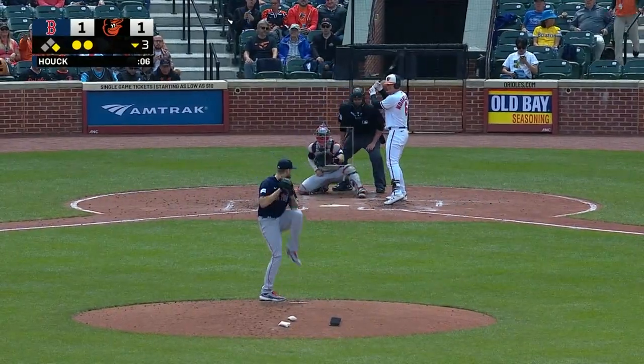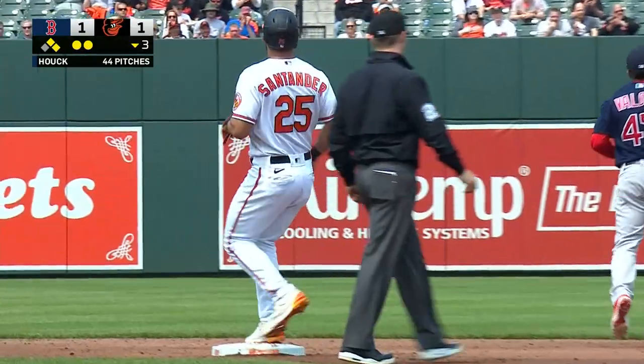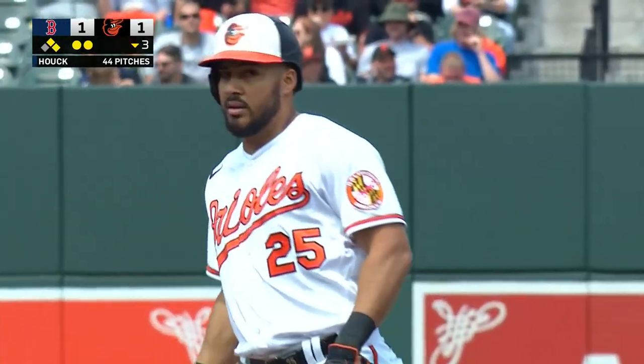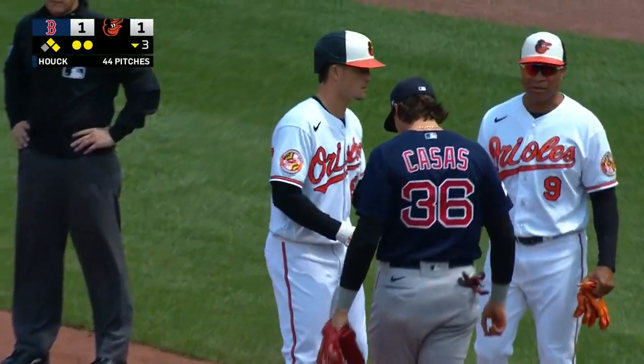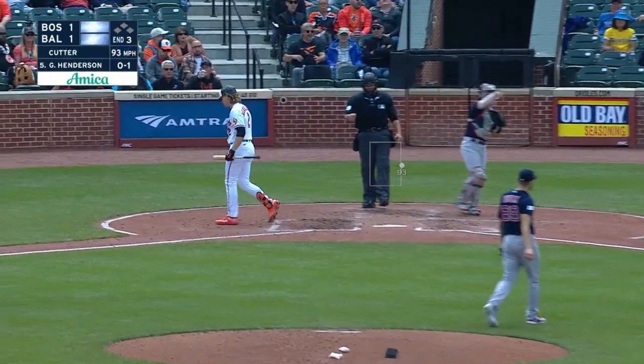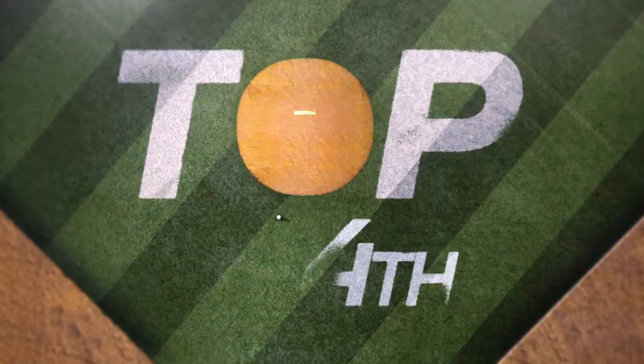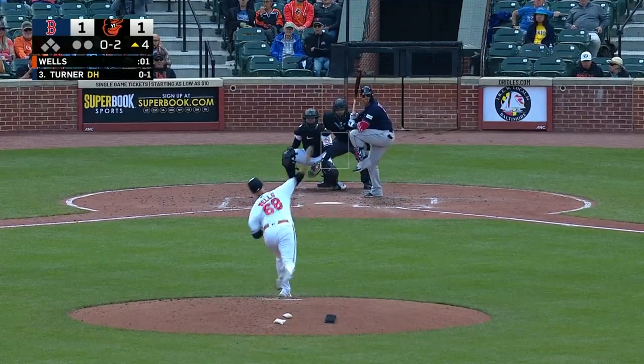Conventional defense now that Mountcastle's hitting. And Mountcastle hits it right back through the box for a base hit. Yeah, isn't it amazing with the shift that would have been an out? Ryan Mountcastle gets a 2-out base hit. Swing and a miss. He put him away with the cutter, and he gets out of that. We're tied up 1-1. The 0-2.